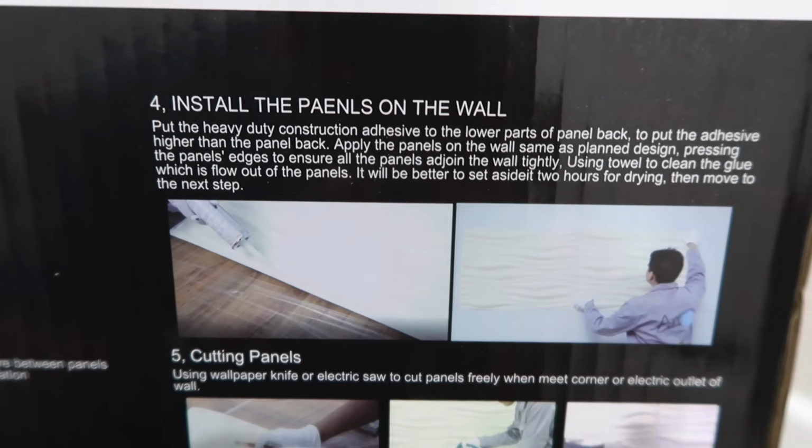These are not peel and stick. It says to put heavy duty construction adhesive to the lower parts. It didn't come with heavy duty construction adhesive. There's nothing in this box.